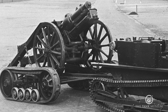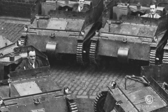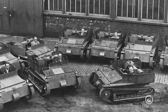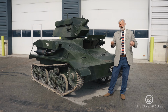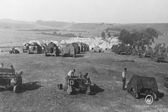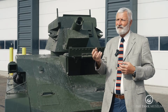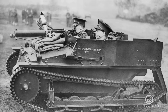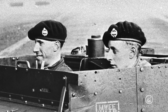Now, the Carden Lloyd carriers, actually over 300 of those are made for the British Army between about 1927 and 1935, and they have a utility and they have a use. They're used for reconnaissance on those experimental force exercises up on Salisbury Plain at the end of the 1920s. But at the same time, there's a realization they have vulnerabilities. And you only have to think of, when you see one of these, they're open-topped, airburst, even the crews inside, they've got very little protection.